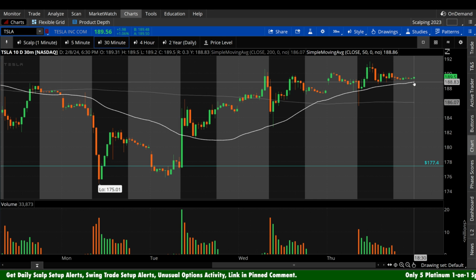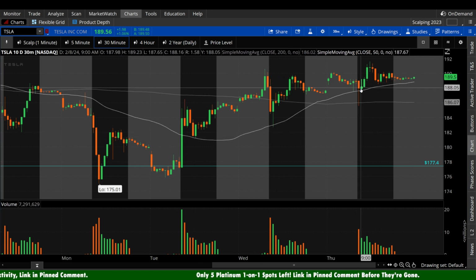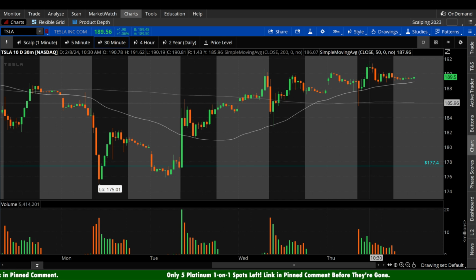So here's what I'm watching. From a bullish perspective on the 30-minute chart in particular on Tesla stock, if we see a downside test of that 50 period on the 30-minute, the bulls are going to want to see that ideally hold as a support level, as it has 3 times in the last 3 trading days.